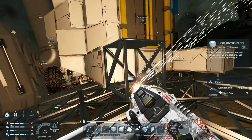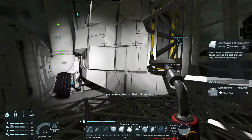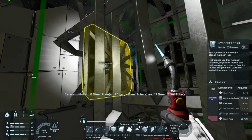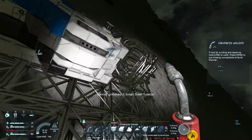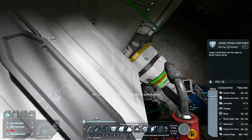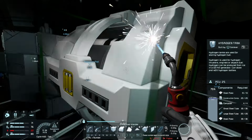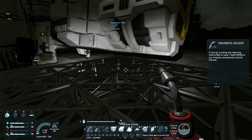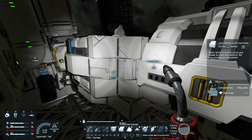Okay, let's do that again. So, boom, goes that. Don't think I can withdraw. Nope, I can't withdraw from the front like that. Don't tell me we don't have any more small steel tubes. Yeah, we do. Here's your hydro tank. And I think 1 will do for now, I would hope.